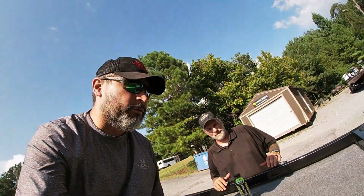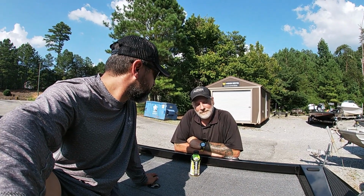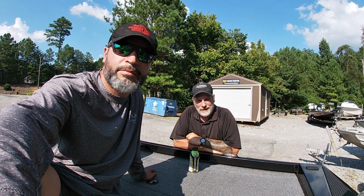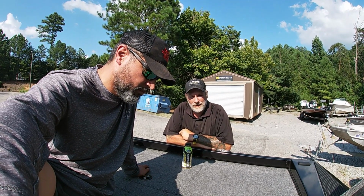Which is one of the reasons why I opted to upgrade after taking expert advice from the man that does it all. So anyway, this Alabama Trolling Motors, if somebody wants to come get some work done, what address? What's the phone? We're Alabama Trolling Motors in Moody, Alabama. Our website is alabamatrollingmotors.com, or you can give us a call, 205-640-1640.